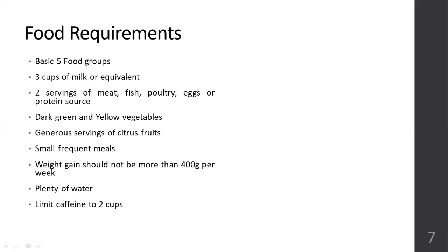In both the edition textbooks, I think 400 grams is mentioned, not 450. But 400 grams of weight gain is completely fine. Raw sprouts can be given in the form of vegetable salads.